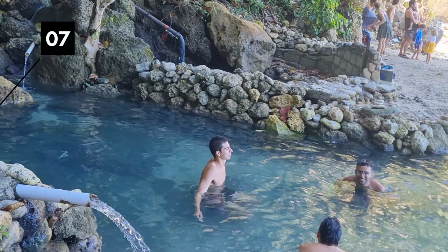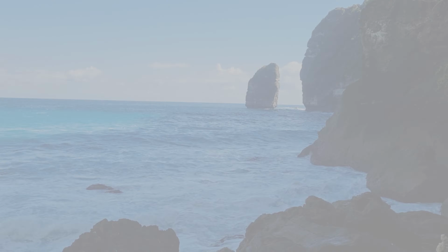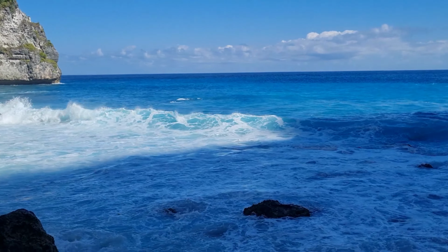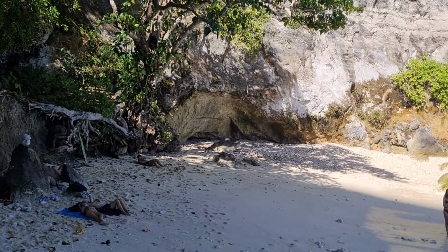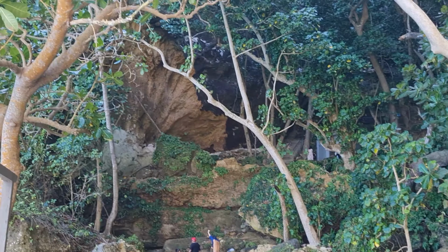This is one of the most pristine and calmest beaches that I have seen on my Bali trip. As you can see, there are very few travelers here. This place is not very crowded as compared to all the other major attractions in Nusa Penida. This was our last spot for the day before we headed back to Lembongan.